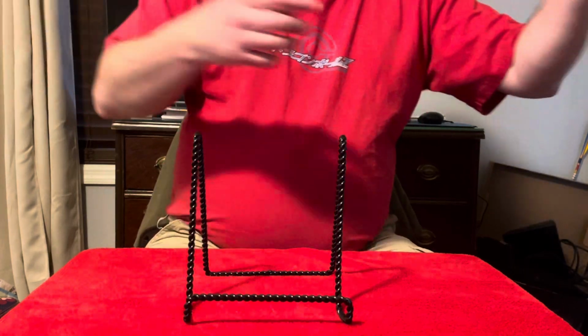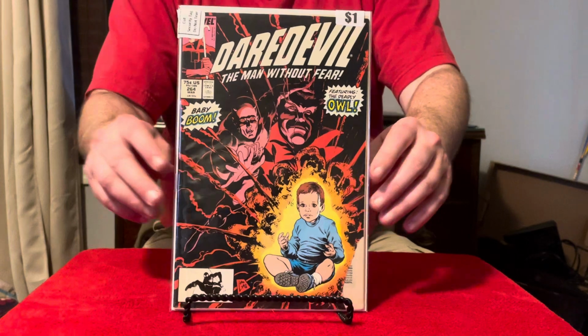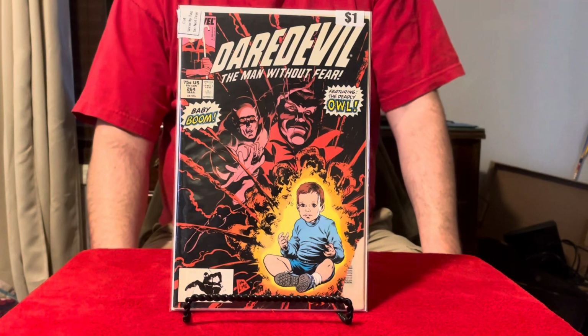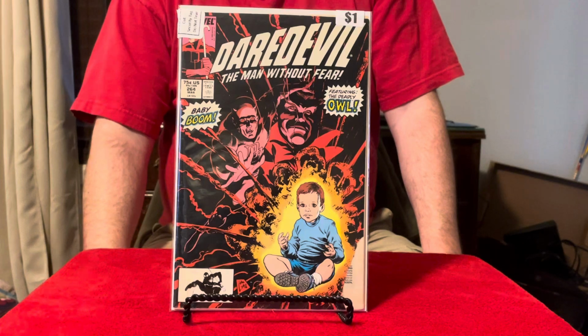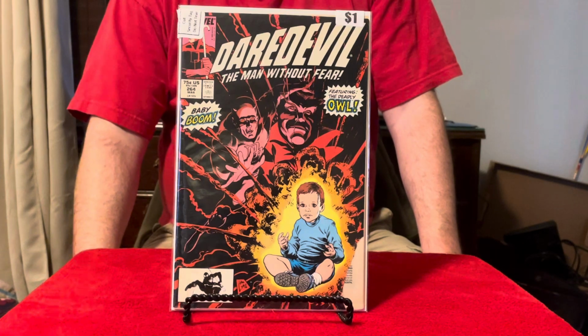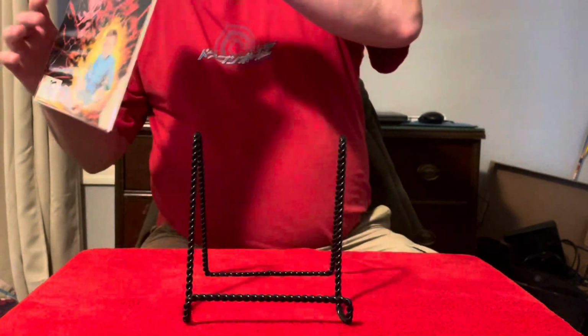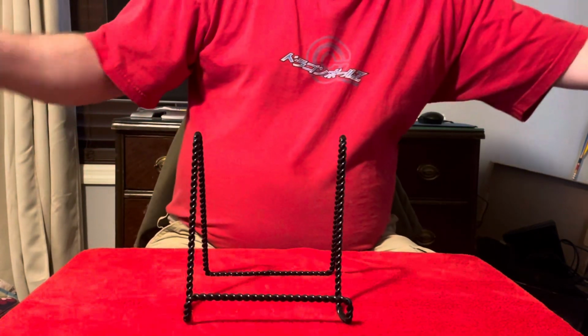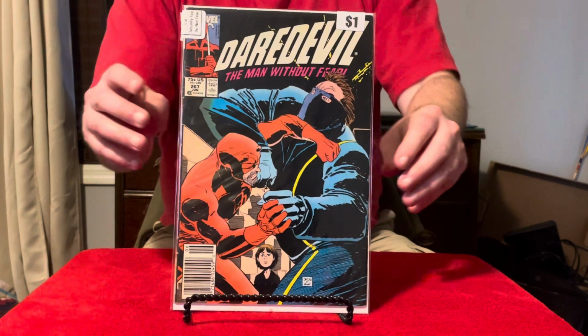Next book up, this one's a little beat up. This is Daredevil number 264. This issue is interesting. It's actually a filler issue. John Romita Jr., who is the regular artist, was actually getting married at the time when this book came out, and so they had a guest artist in this one. Next book. This is Daredevil 267 versus Bullet.